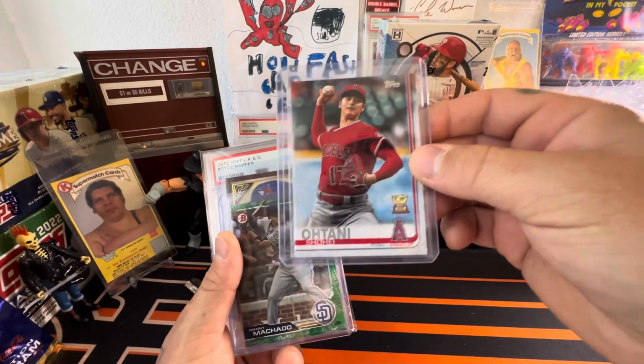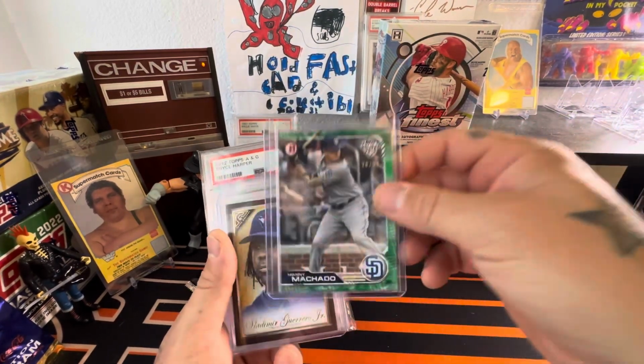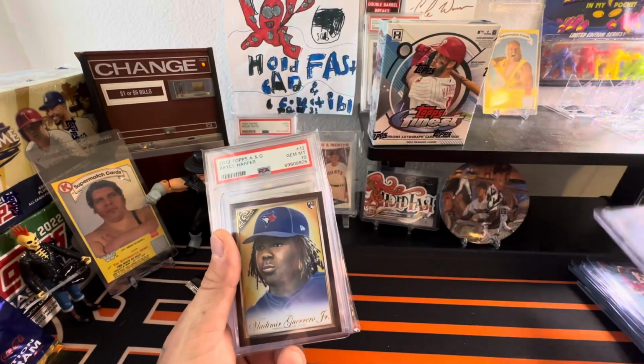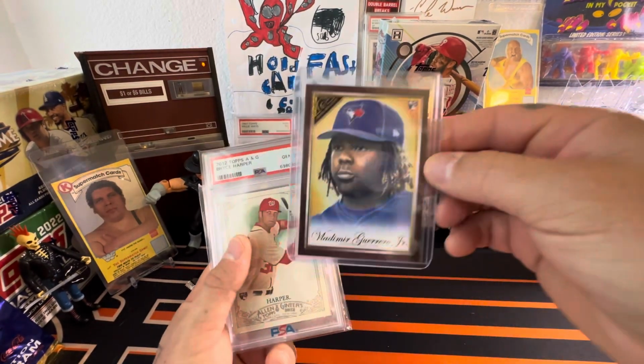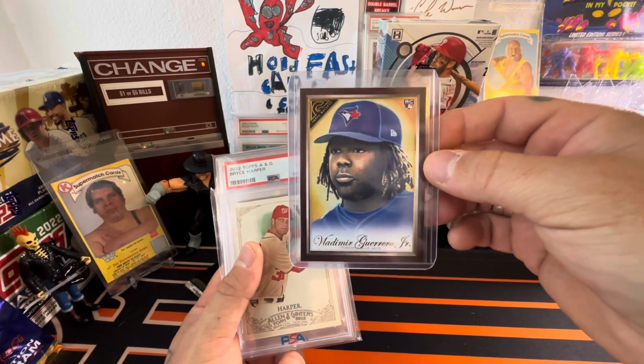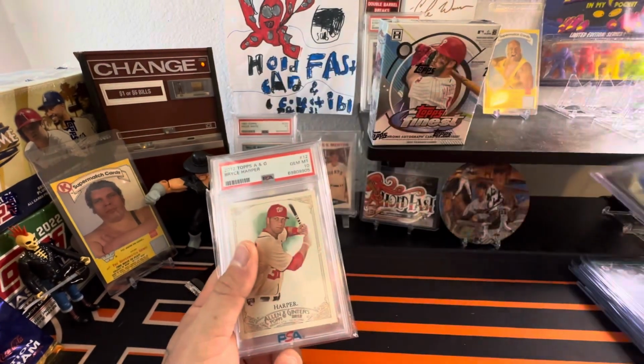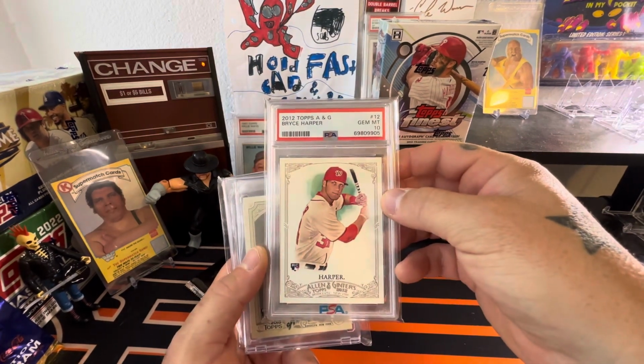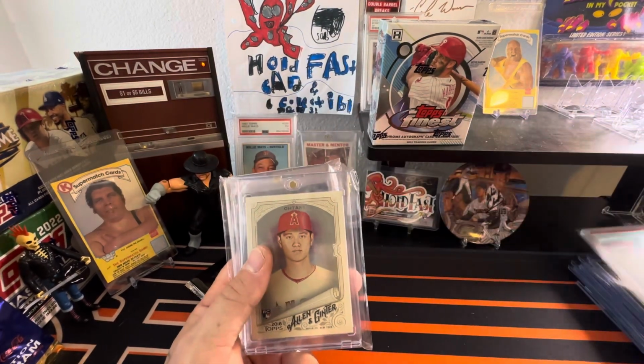Shohei Ohtani Rookie Cup. Topps Holiday 2019 Manny Machado, numbered to 99. Now we're going to get to some of the big boys. This is a rare Vladdy Brown Border Rookie. We have a Bryce Harper Allen and Ginter PSA 10 Rookie Card. I love Bryce Harper.